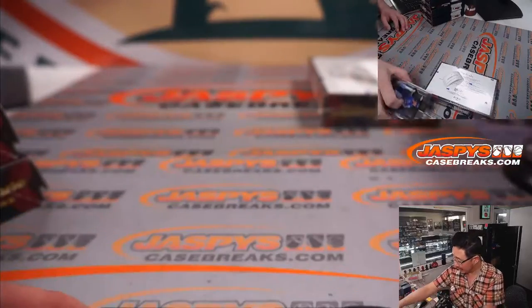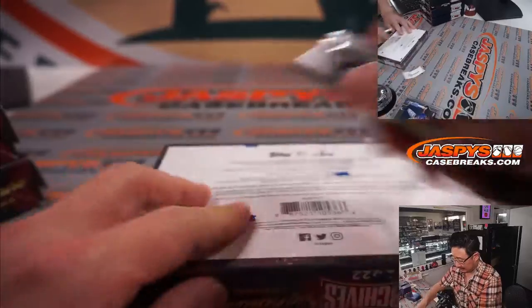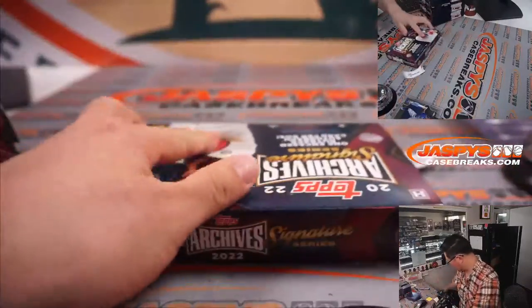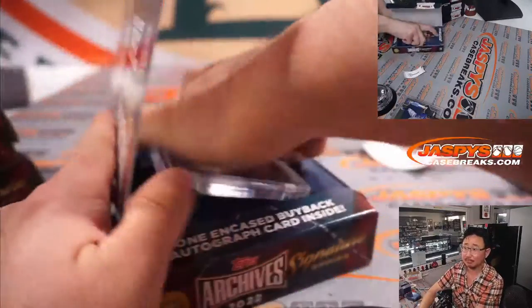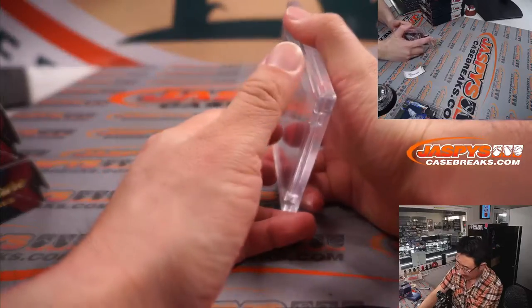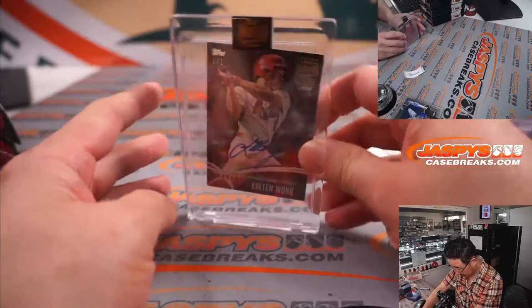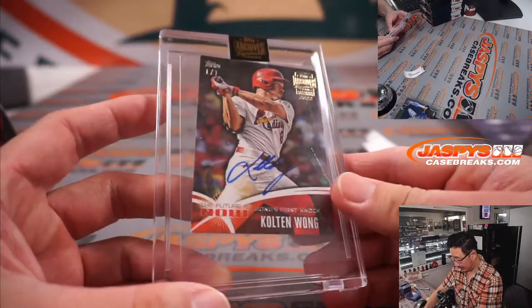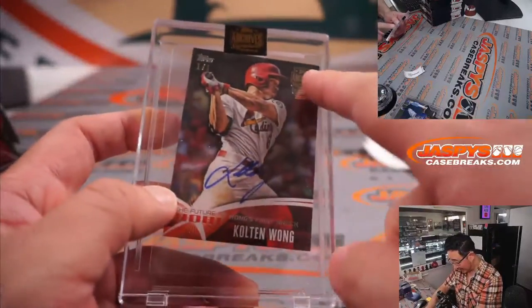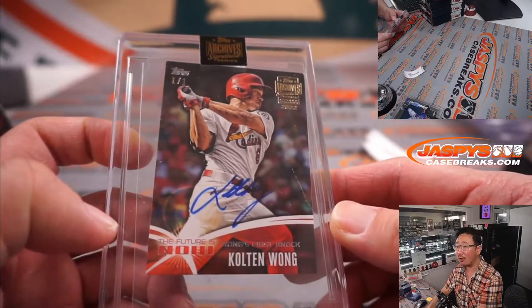But there it is. All right, now, your last spot mojo box. Let's see what we got here in box five. Good luck. And what do we got here? A mini card? Smaller card. It's a one of one. I don't like that this is kind of stuck in this little weird awkward position here, but that's a one of one Colton Wong, Cardinals edition.